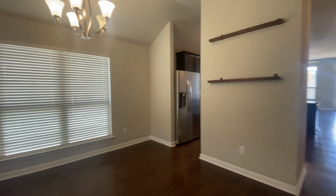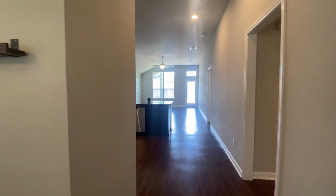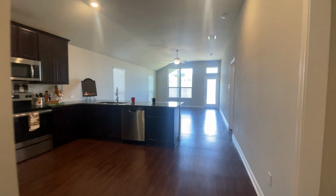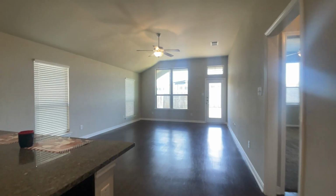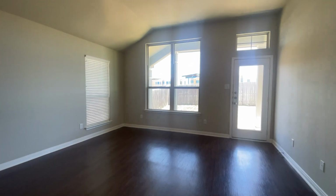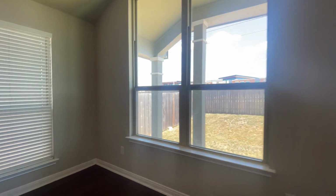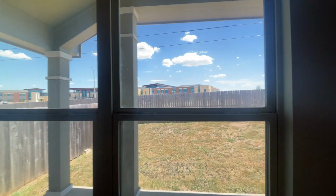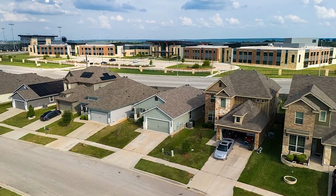All right, I'm going to show you a quick tour of this home. Upon entry, you have your formal dining space, and then it opens up to a nice living space. You have a nice open kitchen with all your stainless steel appliances. Here is the backyard, and then we'll take a quick look into the bedrooms. Like I mentioned, this is in the back of the neighborhood, directly across from the newest high school, Chaparral High School. If you have an older kid who may be starting or already in high school, this neighborhood could be a great option because it's a short drive, walk, or bike ride over there.